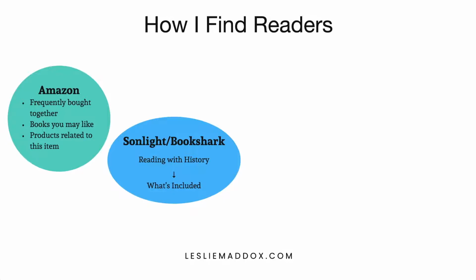This, I believe, is the same curriculum company, just two different sides of it. Sunlight is the Christian side and Bookshark is the secular side. They are a curriculum company that teaches history through literature, and so I like going to them for ideas for books. Let's go look at their Sunlight website so I can show you how I do that.